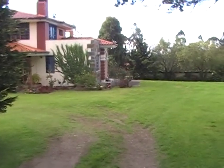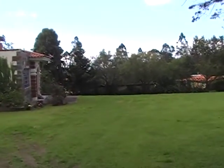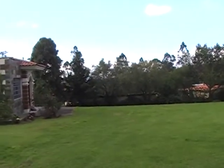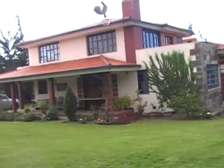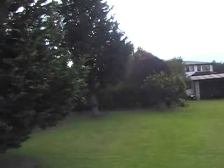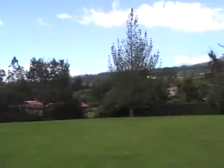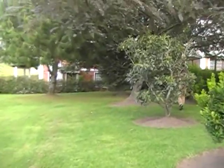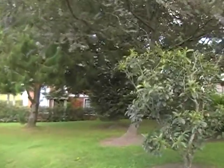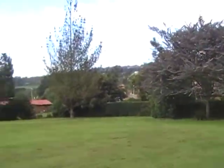This is a home just outside Cotacachi here in Ecuador. It belongs to a friend of mine. All this land that you see belongs to this home.